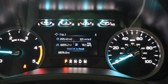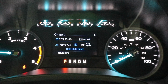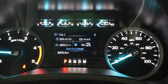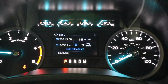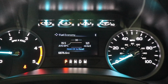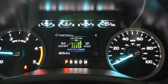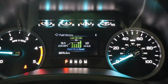But I never reset this from when I bought the truck, so over the life of the truck, I'm getting 19.1 miles per gallon. What I noticed is that during the first 1,000 miles or so of breaking in the engine, the MPGs weren't as good as they are now. As the engine has broken in more, I'm definitely getting better MPGs. As you can see right now, 19.5 MPG. So on average, 19.5 miles per gallon.